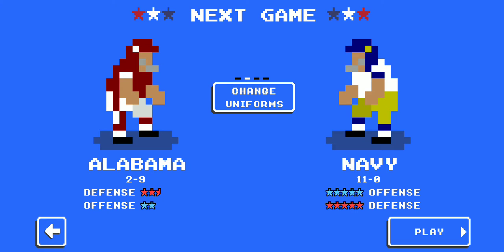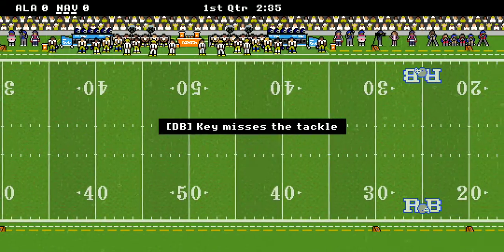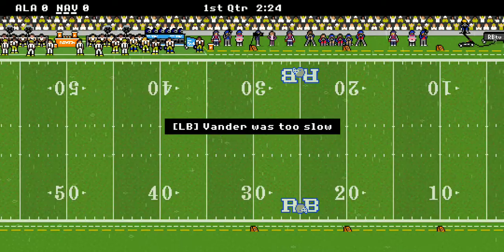And welcome back to NCAA Retro Bowl Mania, where we've got our beloved Midshipmen taking on the bullies of the SEC, the Alabama Crimson Tide. We've got a great one. Let's get straight to it. And Alabama gets the ball first, and it's a rainy day here today.